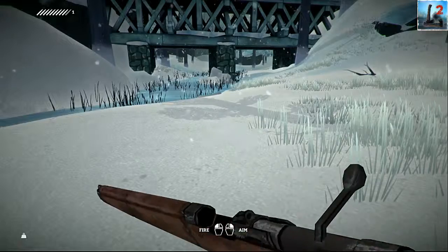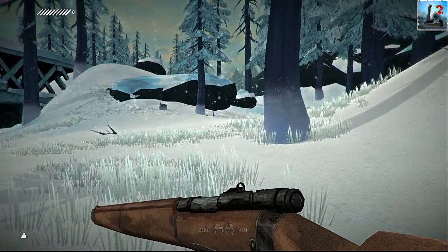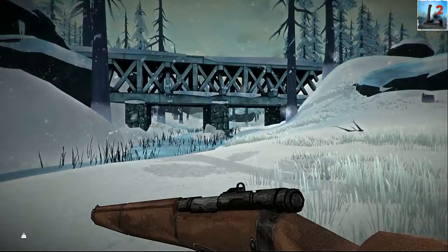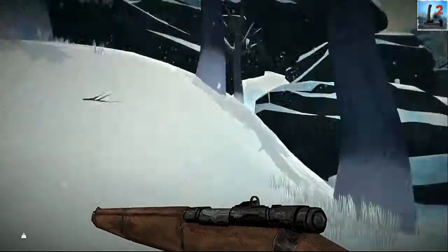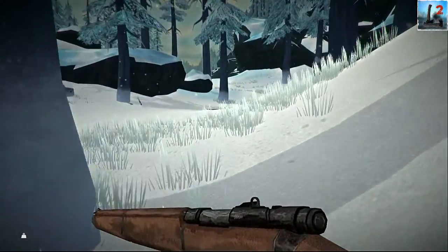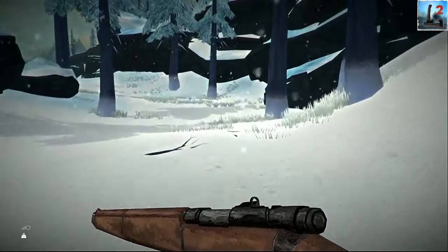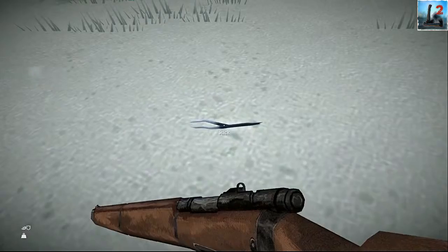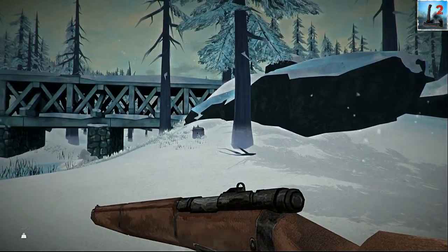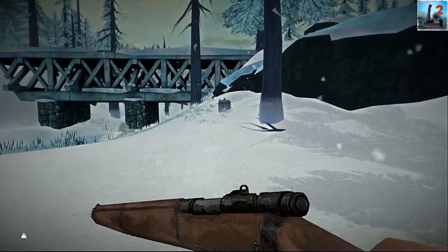Let me hit the reload. I think we picked up an extra shell, so we're fully loaded gun-wise. We've got a full clip of ammo. We are a little low on sticks, so we'll probably pick up some sticks here. But what I'm thinking is that we'll head that way where he was, and if we have to kill him, we'll kill him.